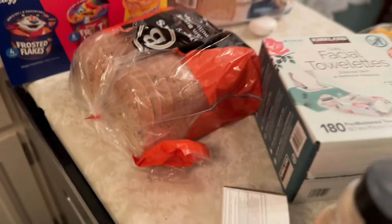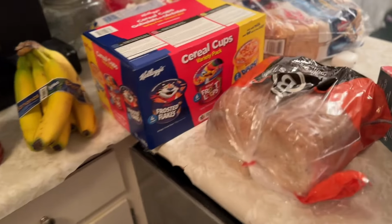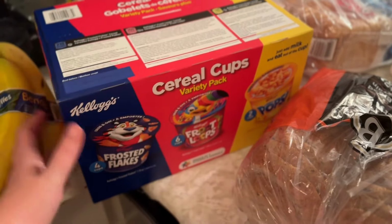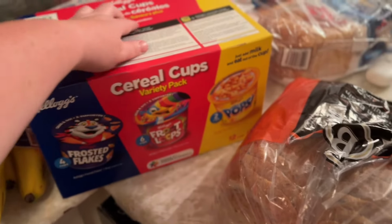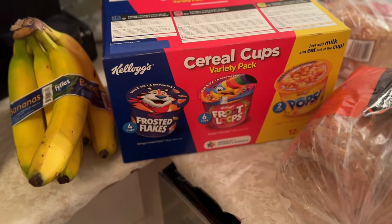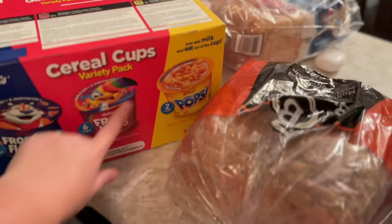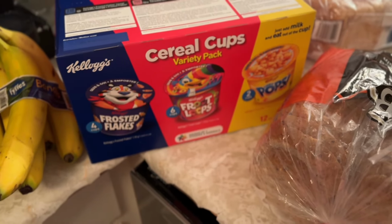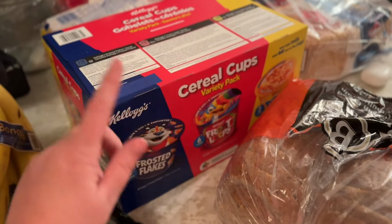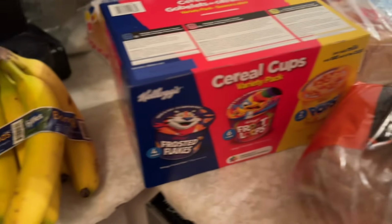And I don't bake a lot of bread in the summer. And then I got these cereals because when we're away, my sister is staying with the kids, but some of the time they're going to stay with the camper. So I thought this would be kind of nice to have for them, especially if they're at the camper. They're going to be here and there, but, you know, just easy stuff for the kids to have.